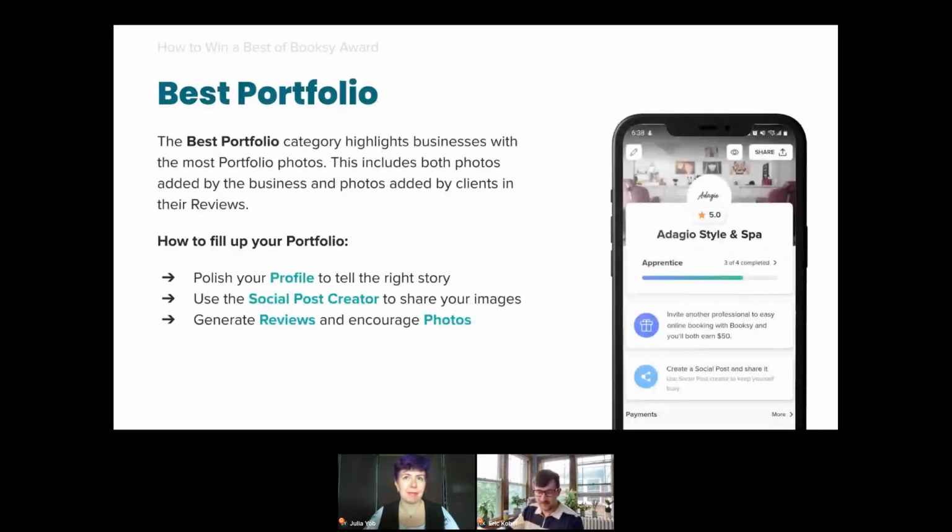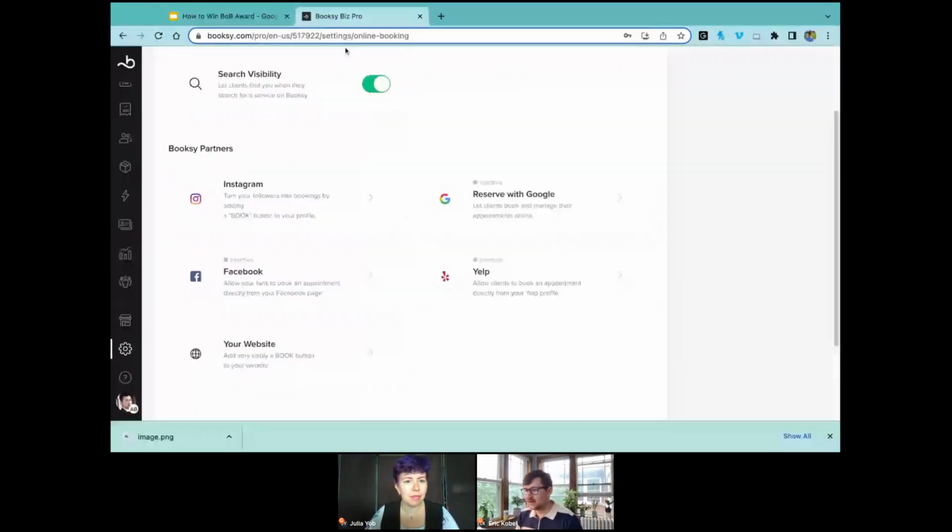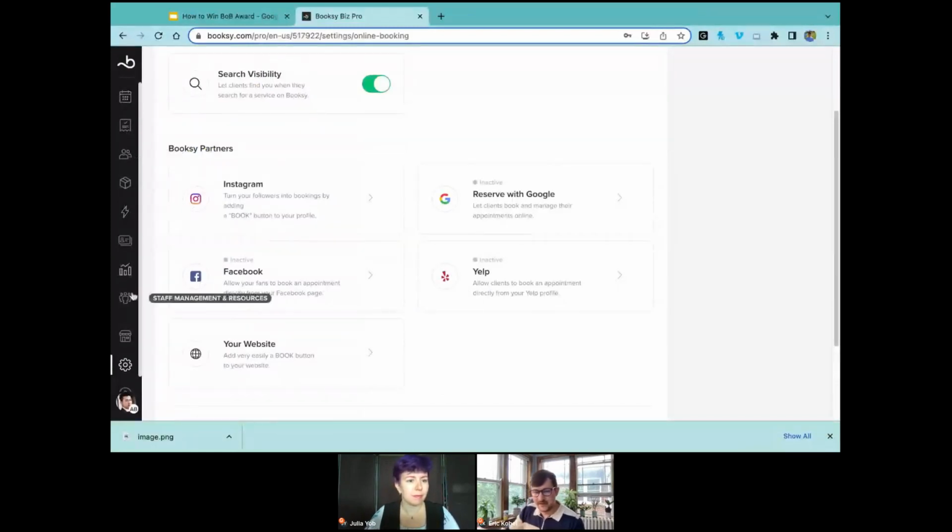So we're going to talk about how to make sure that our portfolio is polished. See that 5 times fast. So in our Booksy Biz account, here we are. We've got the navigation icons to the left. We're going to find the little shop front icon to go to our portfolio.